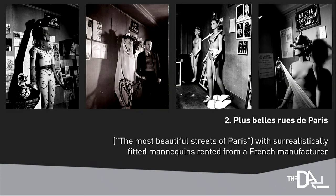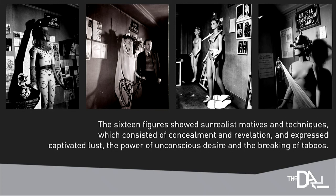And then you moved into the second area, which was basically the pathway to the show, and they referred to it as the plus belle rue de Paris, or the most beautiful road of Paris. What they did is they invited 16 different surrealists to create mannequins, and above each mannequin was another road. And they were essentially the prostitutes of desire. They were the prostitutes of the imagination. And you can see some of them.